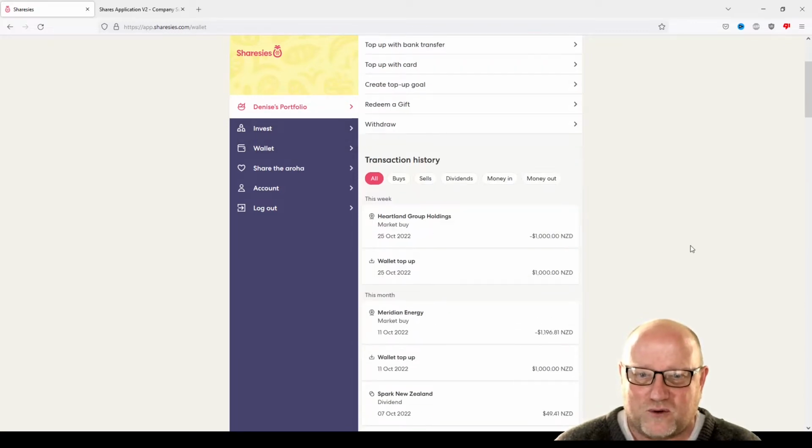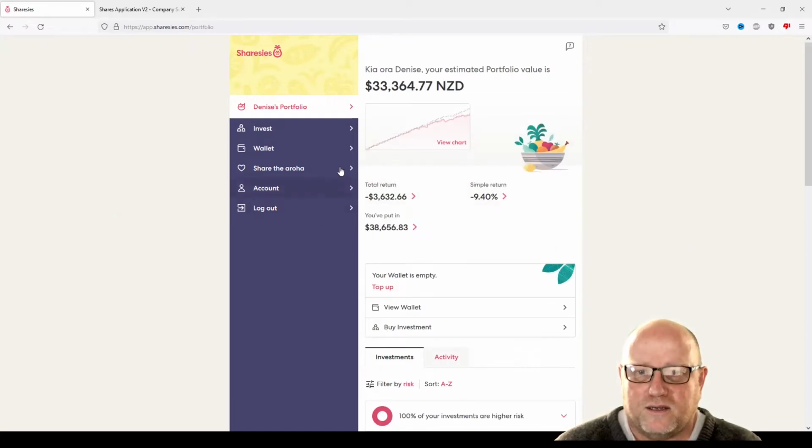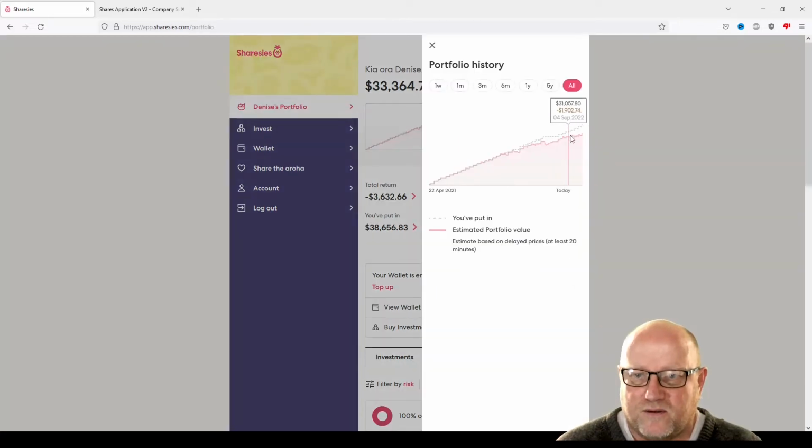She bought Heartland Group Holdings. And incidentally, that was a good stock to buy because it went up 4% yesterday. So that's definitely going to help. We'll go and have a look at the chart. You can see that big gap there. Let's go and have a look at it.